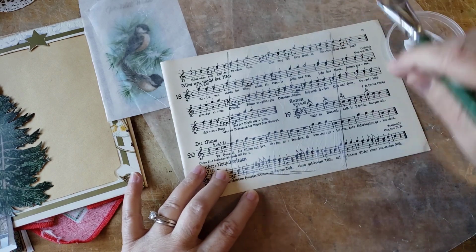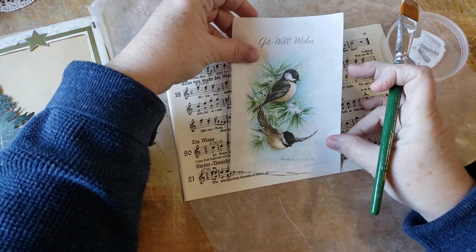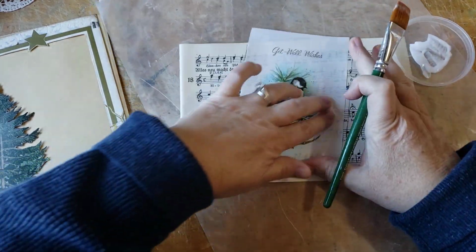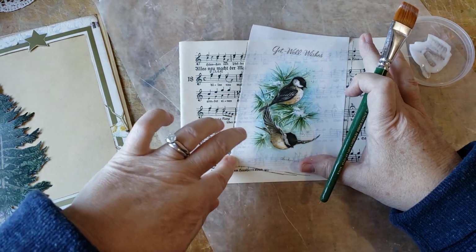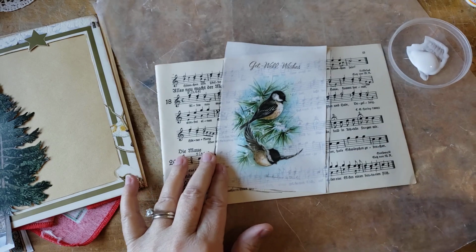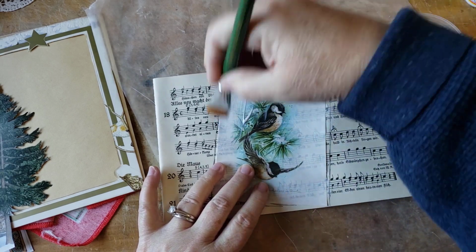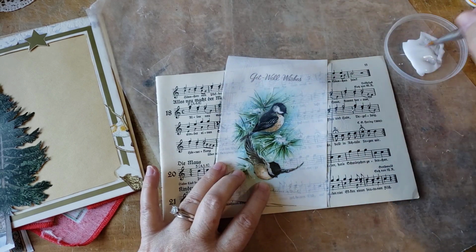Now I may need to pause this again because I'm going to dry this with a brick on it so that it's really super flat. There we go. I guess we'll see. And whether it will let me tear it.